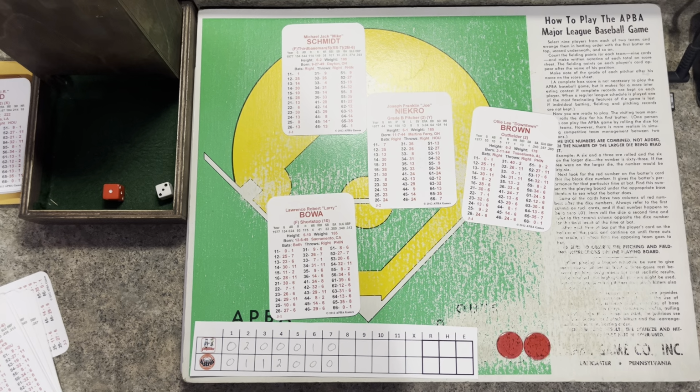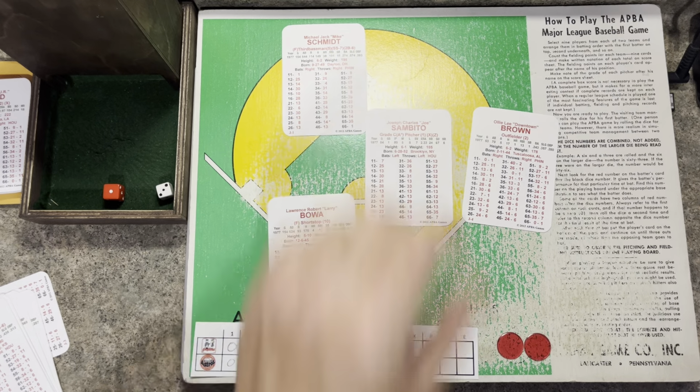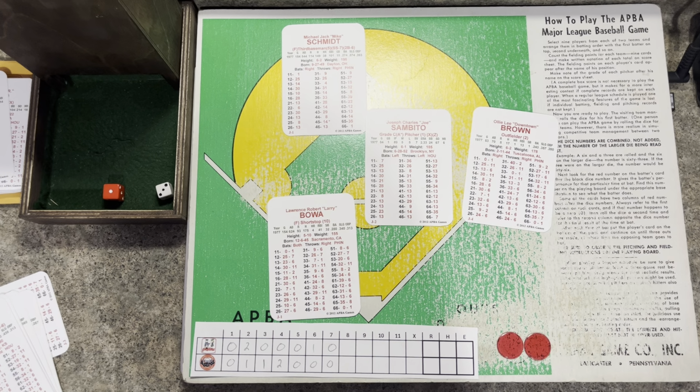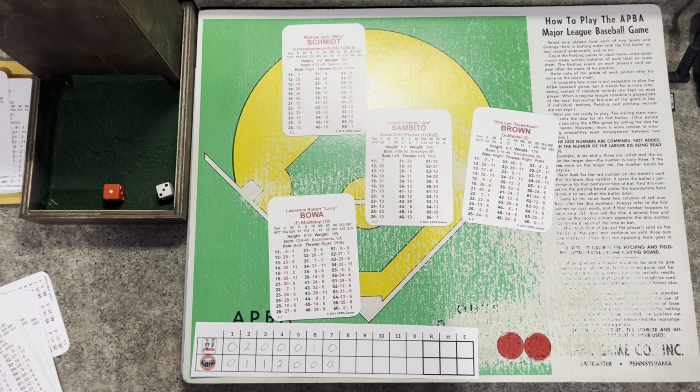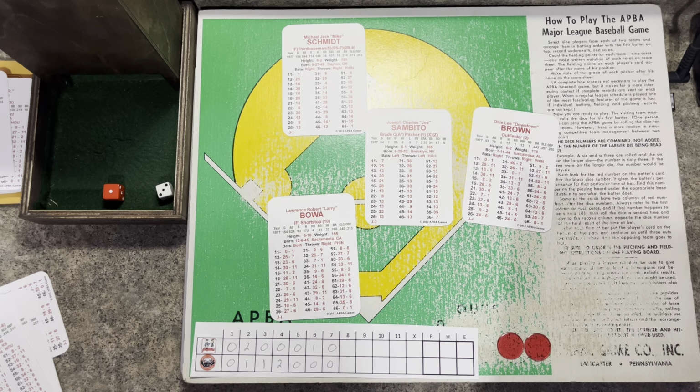So Sambito, he is a C grade reliever with an XZ modifier. A grade reliever, XZ. All right, and let's see here. On the season, Sambito, he's 1-0 with 3 saves. He's tied for 5th in the National League. He's got a .253 ERA, appeared in 14 games, 32 innings pitched, 17 hits, 9 runs all earned. He has given up 4 home runs, 7 walks, 28 strikeouts.